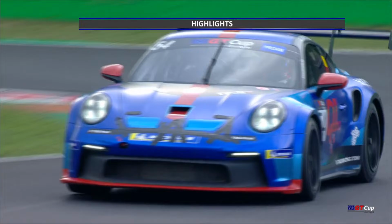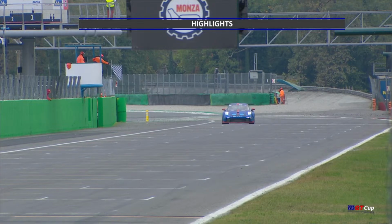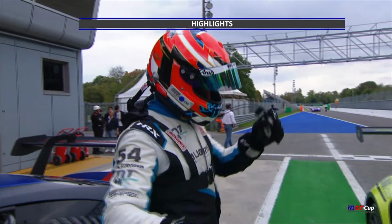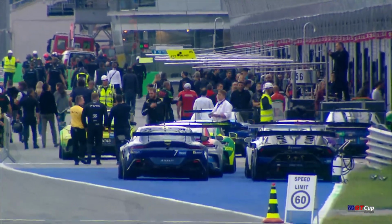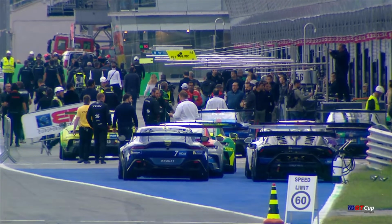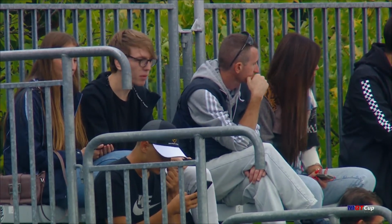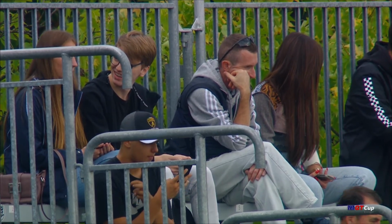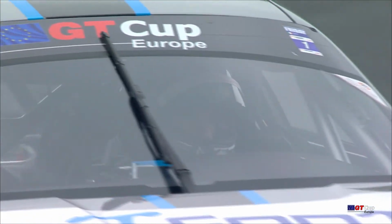Jan Lauritsen untroubled despite the best efforts of Dirk Schouten, who cut the lead from 8 seconds down to 5.1 seconds. But that checkered flag did wave, and Jan Lauritsen took yet another victory to almost wrap up already the 2022 European GT Cup trophy. So we wait for the drivers to make their way out up onto the podium. The famous gantry. They'll walk the plank here at Monza before getting their trophies and standing on the podium.